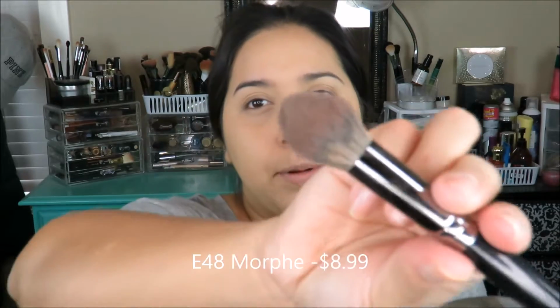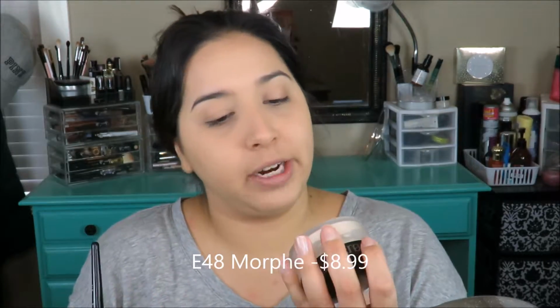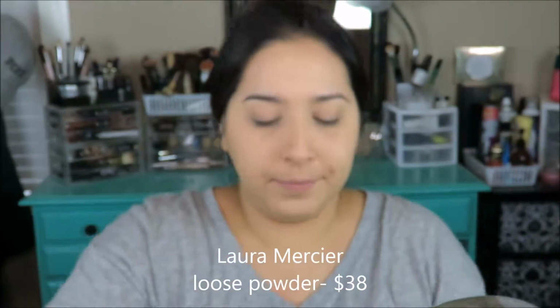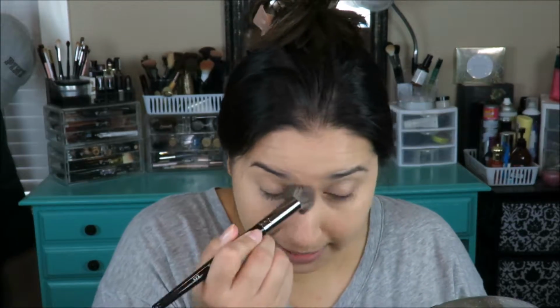Alright, so then I'm going to take the E48 Morphe brush. It's pointed at the top, and my Laura Mercier powder in translucent. If you haven't seen this on YouTube, you've been living under a rock. Everybody has this, but that's it right there. I just shake it. I'm going to set underneath my eyes with this. I just take a little bit, and I don't really bake. I just set it there and then I just wipe it away after I'm done.